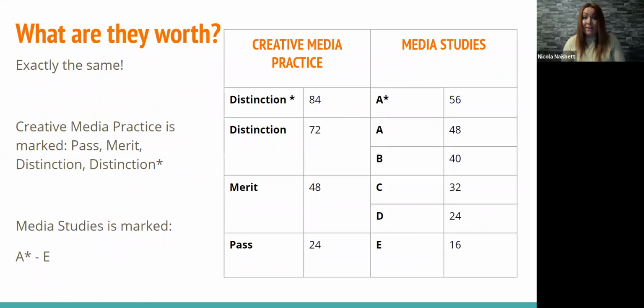The courses are worth exactly the same. So Becky did say at the beginning that they're very different types of A levels. Media studies is your traditional A level, and it's graded A star down to E. Creative media practice, like Becky said, is a BTEC, and that is distinction star down through to pass. Now, they are worth the same in terms of getting you into university. Quite often, people worry that if they do a BTEC, they're not going to get into university, or is it the same? They're exactly the same, the same UCAS tariff. So don't worry about that.